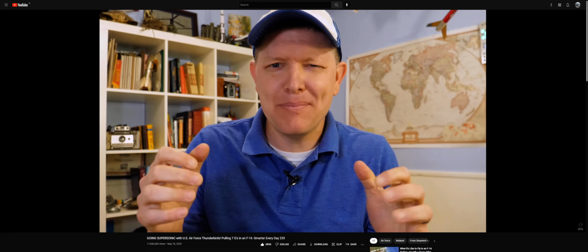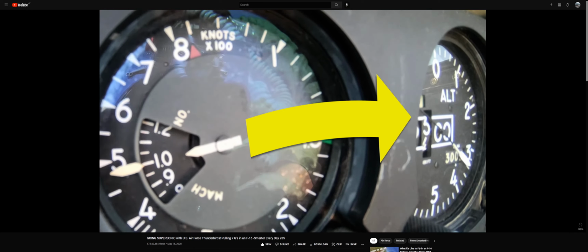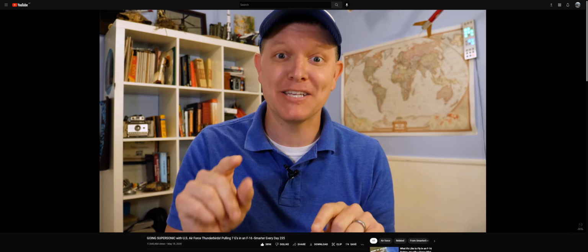Breaking the sound barrier in the cockpit of a high-performance jet is something I've dreamed about and studied for years, and it finally just happened. I was expecting a shake or maybe a little rumble. Nothing happened. Other than these gauges that bumped, I wouldn't have known we went supersonic. But the reason the gauges bumped is fascinating.